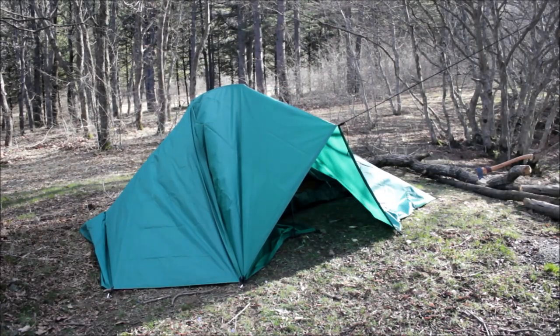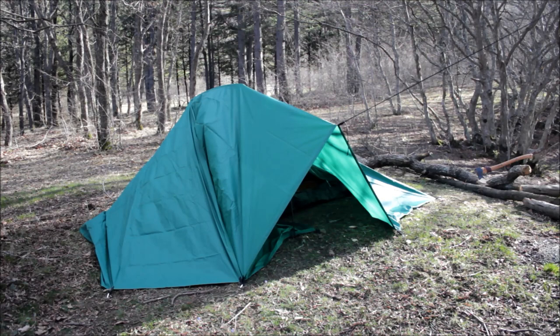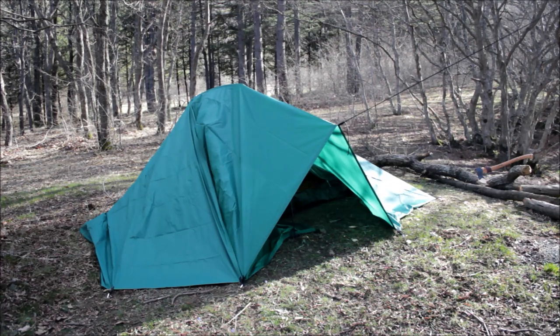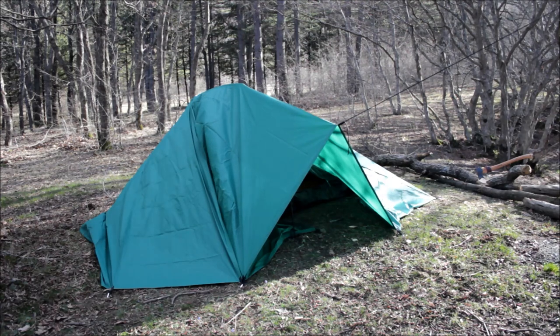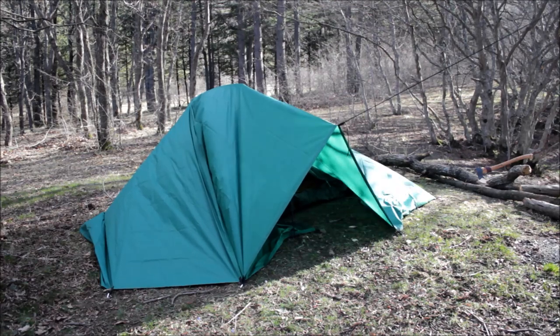Guys, here I have spent quite some time trying to figure out what will be the best tarp setup to cover it and make it kind of wind tight and waterproof. And here is my setup. Overall, I used 10 tent pegs to peg out both the PV and the tarp, and I used one guy line here to attach it to the tree so that I can have an entrance.